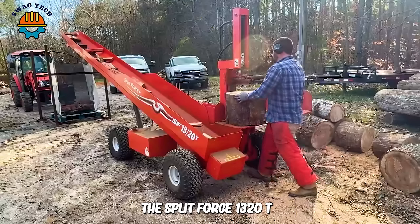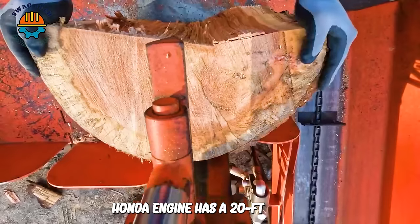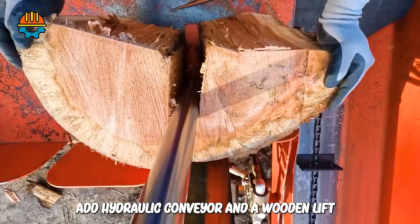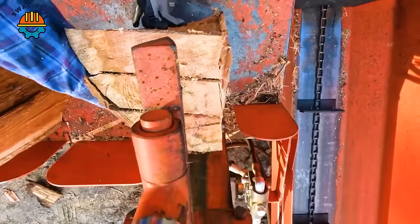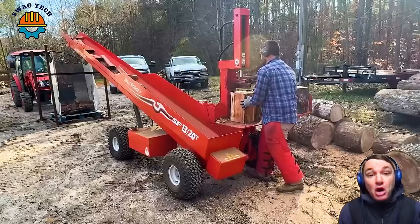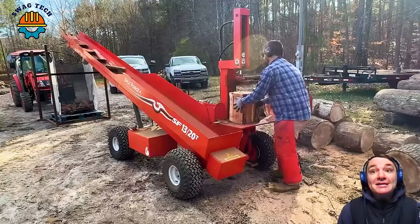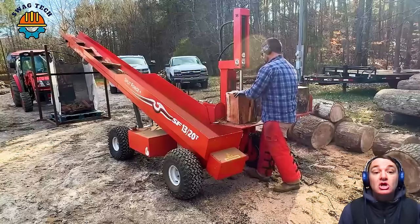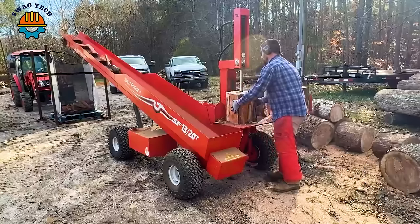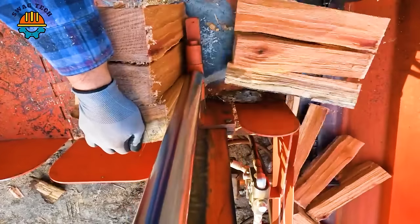The Split Force 1320T is powered by a 13 horsepower Honda engine, has a 20 foot hydraulic conveyor and a wooden lift. Its single wedge produces a separation force of approximately 26.5 tons with a cycle time of approximately 4 seconds. This makes it an impressive firewood processor.